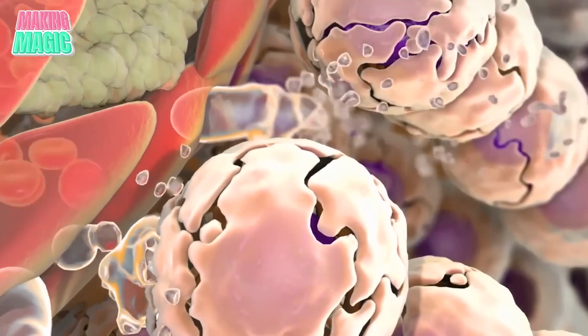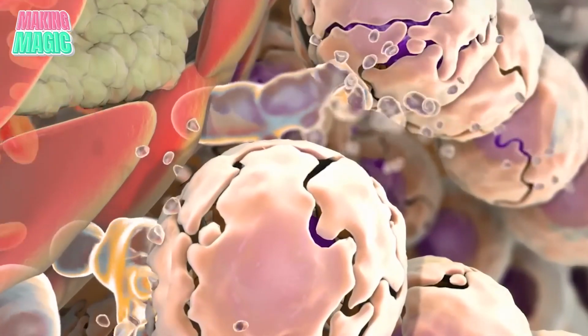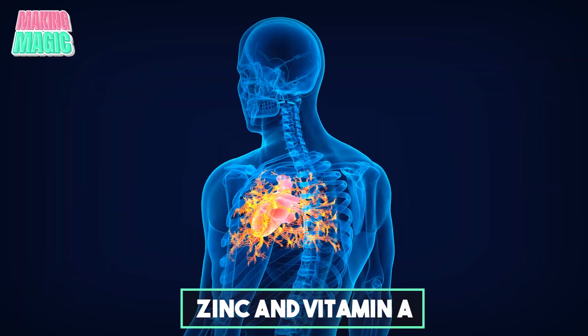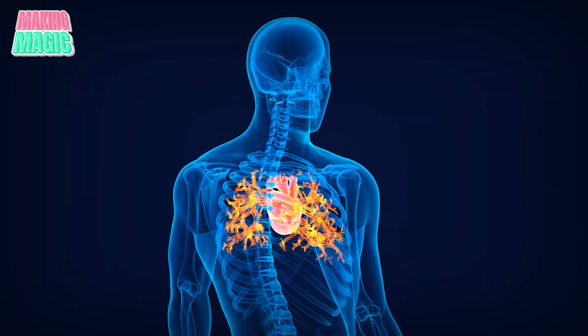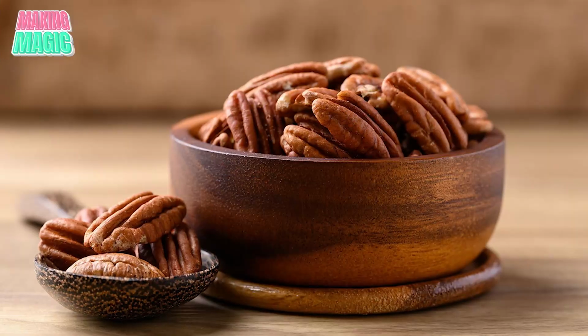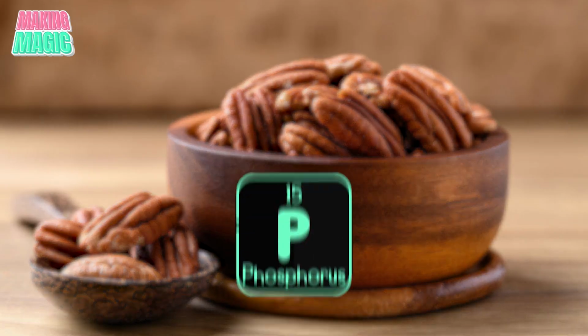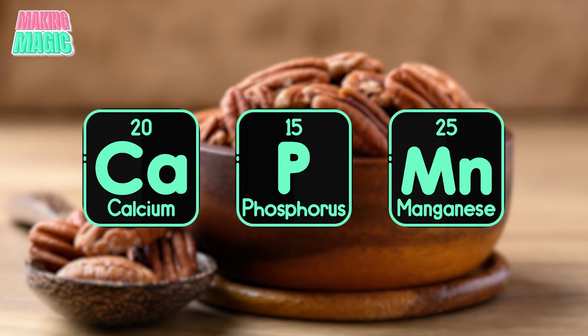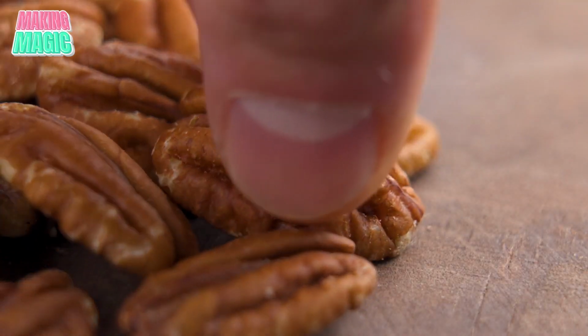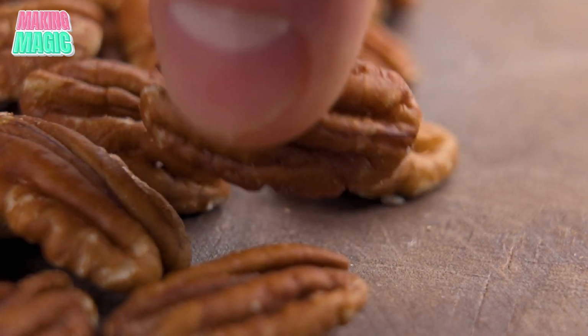Now, a strong immune system is essential for fighting infections, and pecans provide key nutrients like zinc and vitamin A to keep your defenses up. Zinc plays a crucial role in immune response, helping your body fight off viruses and bacteria. Now, pecans contain essential minerals like phosphorus, calcium, and manganese, all of which contribute to strong bones and help prevent osteoporosis. Manganese, in particular, plays a role in bone formation and repair.